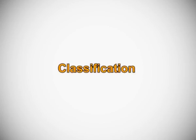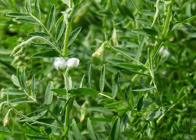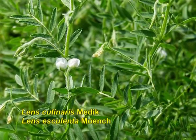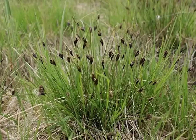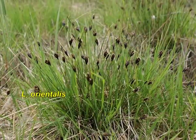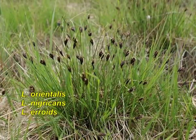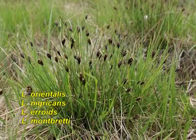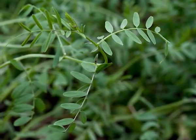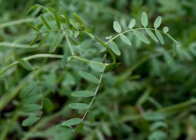Classification. There are two cultivated species of genus Lens, that is Lens culinaris Medic and Lens esculenta Moench. The wild species include Lens orientalis, Lens nigricans, Lens aroides and Lens montbretii. The cultivated species L. esculenta are classified into two subgroups according to the seed.